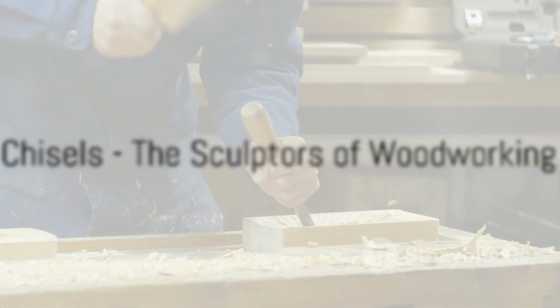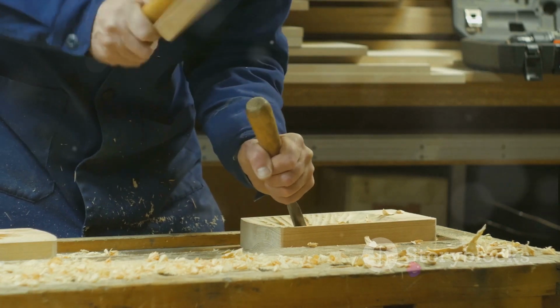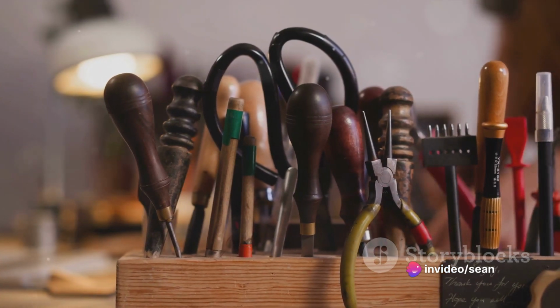And last but not least, we have the chisels. These are the sculptors of the woodworking world, allowing you to carve intricate designs and details into your woodwork. They come in a variety of sizes, each suited for a specific task.